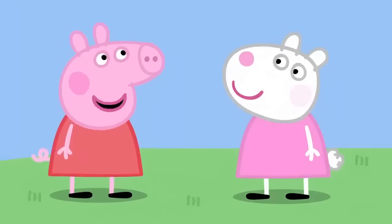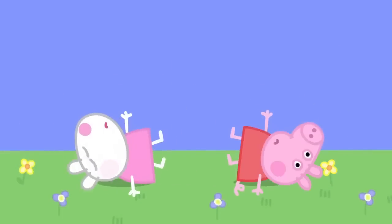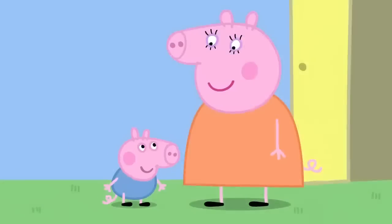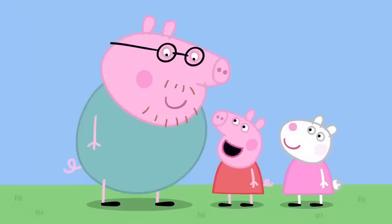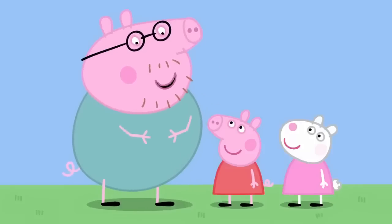Goo goo gaga, goo goo gaga. Soon after that, you were toddlers. And where was George? He was a baby in my tummy. Yes, you were in my tummy, George. You've got a big tummy, Daddy. Is there a baby in there? Ho, ho, no, Peppa. This tummy is pure muscle.